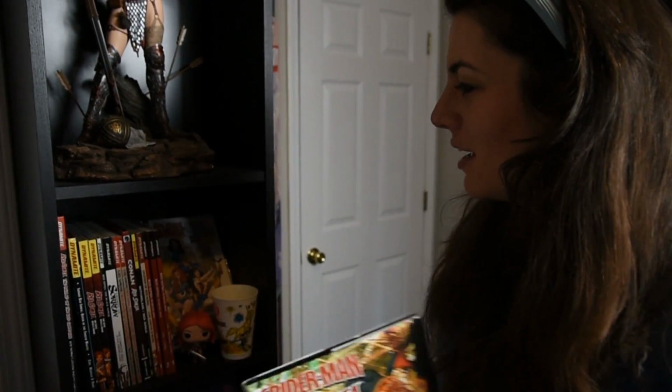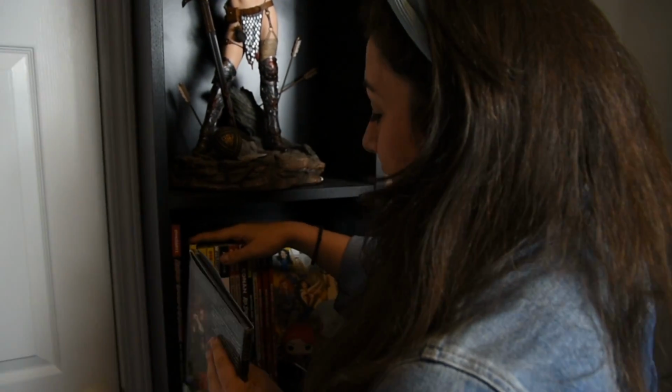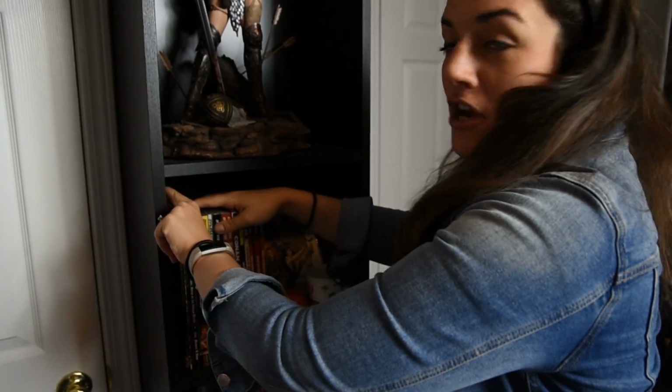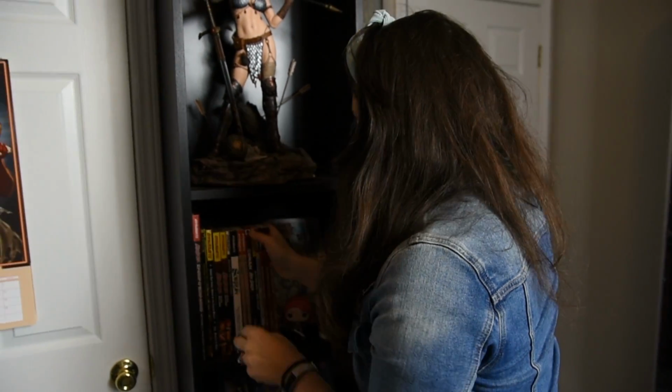And he had also sent me this really cool Red Sonja cup from 7-Eleven. It's very vintage and cool. Like, how sweet is that? I really appreciate Red Sonja fans. Red Sonja is my number one Dynamite girl, so she deserves her own shelf. It will not be shared with any other Dynamite girls.